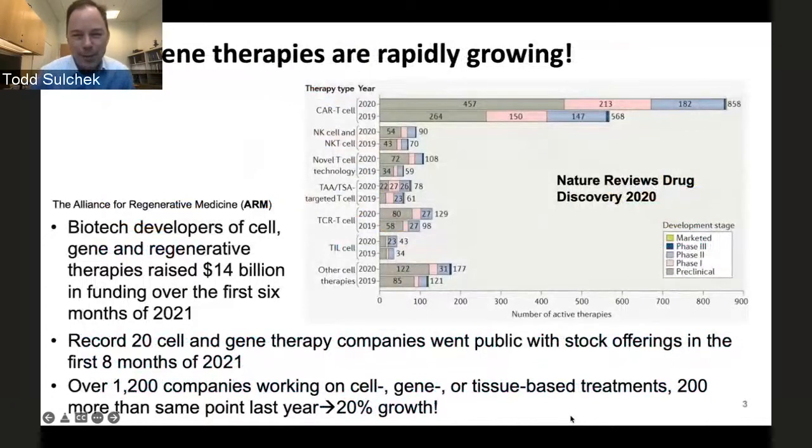Cell therapies have immense growth right now. This is a plot showing the years 2019 and 2020, and the number of cell therapy drugs being developed. If you just look at CAR T, for example, you'll see that in the preclinical phase, the number almost doubled in 1 year, with growth in phase 1, phase 2, and phase 3 as well, and in commercial products. These have been FDA approved and can be sold.